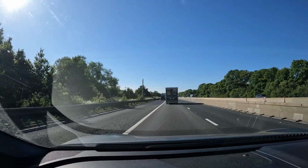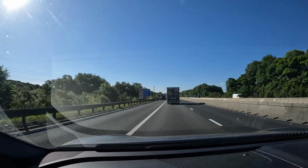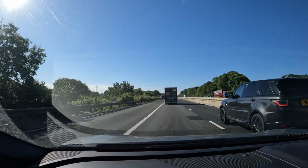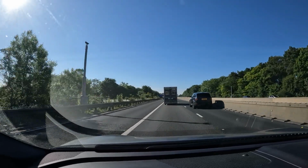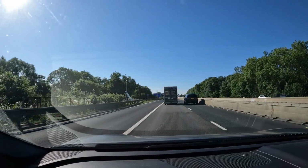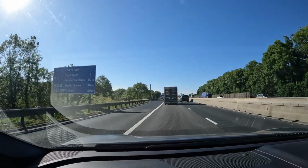Hopefully that will change in some way in the future, but we will have to wait and see. At the moment, if you have off-road parking or somewhere where you can fit a home charger, then EVs are definitely the way, definitely a great option. If you don't, then I would hang on and wait and see how things develop before making that jump, if I were you.